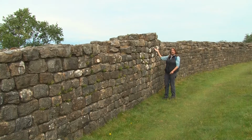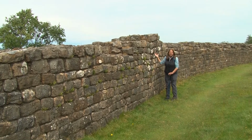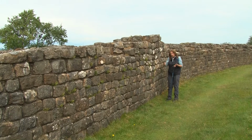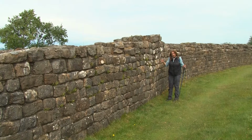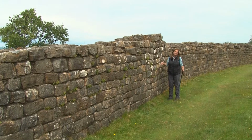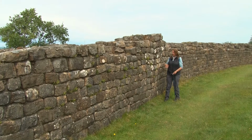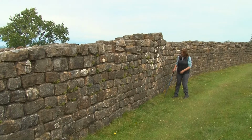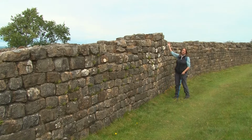And on the far side, even higher still, another 5 foot higher, rising to about 15 foot, and then the wall is quite wide because between the inner and the outer edge there would have been a walkway, and that explains the width of the wall. So here I am at this section, and there are actually going to be at least 12 courses from the bottom here to the top.